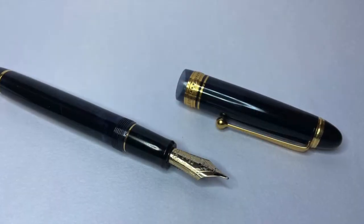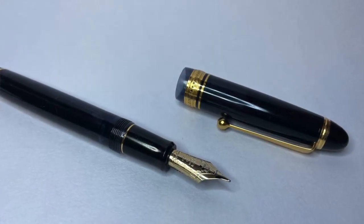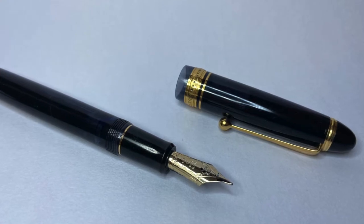I think it's got an unmatched writing feel by any other brand. It's got everything you could possibly want. Great size, great ink capacity, beautiful nib, beautiful build quality, all of that kind of stuff. It's just sublime.